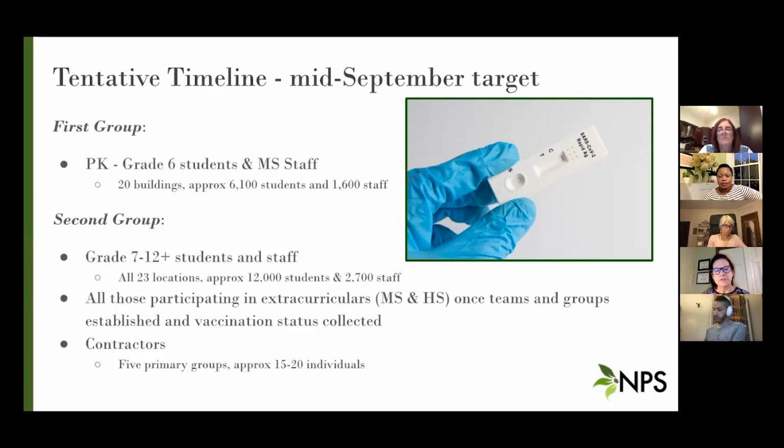And then our second group will be grades 9 through 12 plus, with our students and staff. And that will in fact be all 23 locations, 1,200 students and 2,700 staff. And then once teams are established and the vaccination status is collected for all of our extracurriculars, athletics and theater and the like, then we can at that time roll out the testing program for that group. And then same thing with our contractors: as we roll out, we'll get our additional staff members involved in the testing program.